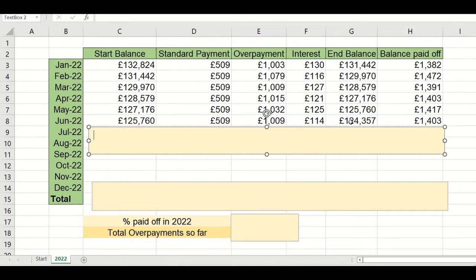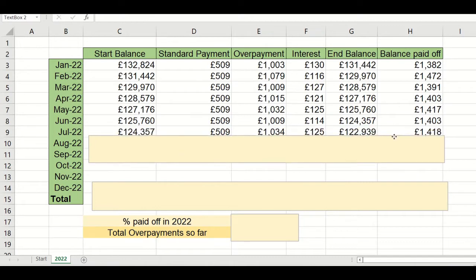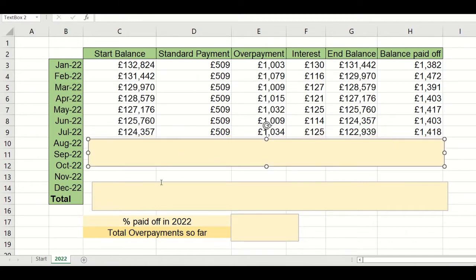At the end of June, we finished with a mortgage balance of £124,357. So this is what the stats look like for July. The standard payment, as always, was £509. We managed to overpay by £1,034, so a bit more than £1,000, which is always good news.